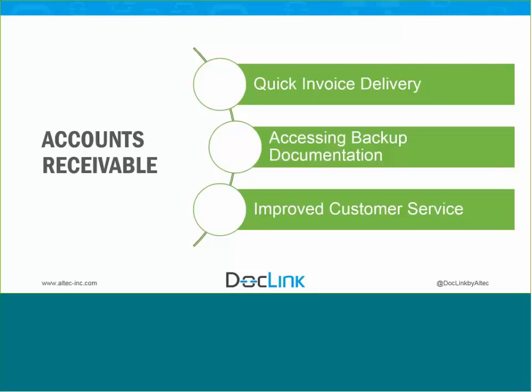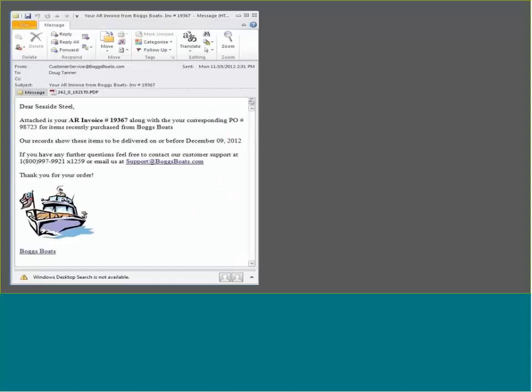And then if you're going to email it out, you're going to have to open up your email, drag and drop the documents in, type in the email address, and of course, then it goes. We can reduce that workload. So all you have to do is create the invoice in Sage.